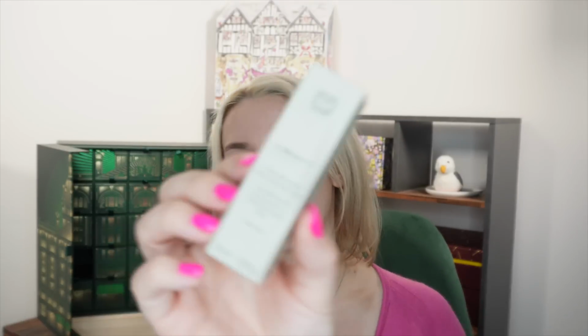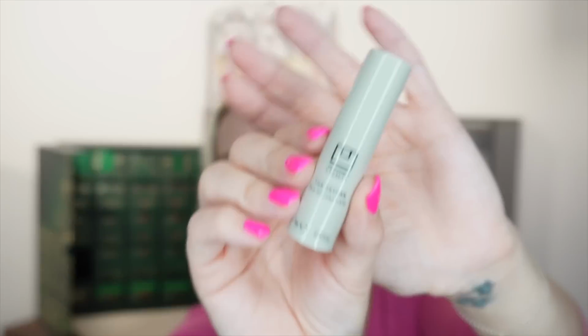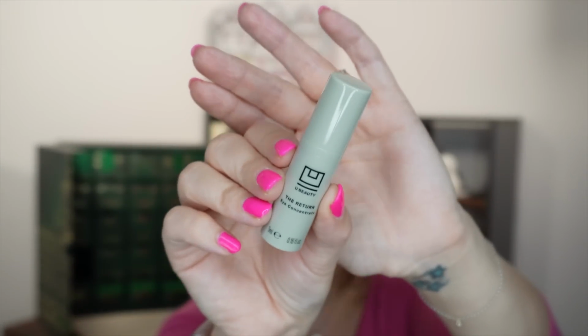Yes, this is absolutely gorgeous. I love it. Day number 9, and today we get the Return Eye Concentrate from U Beauty in a 5ml or 0.16 fluid ounce size. This particular size is available only on the U Beauty website. It retails for £56 in this sample size. So although it is a sample, they at least sell it in this size for £56.